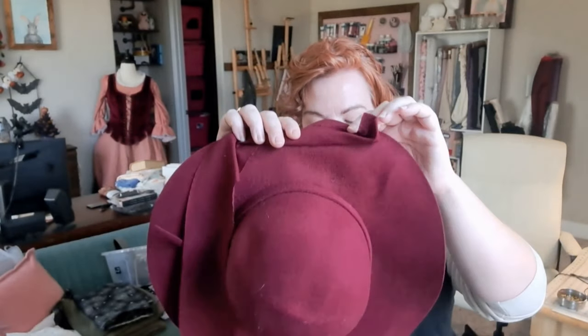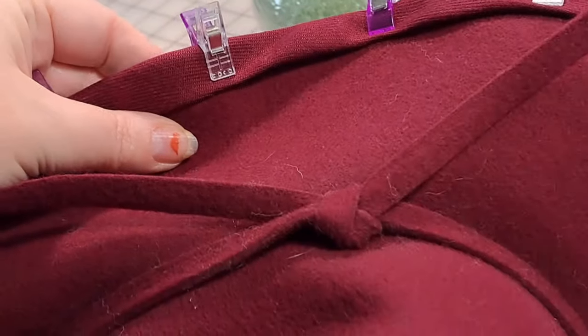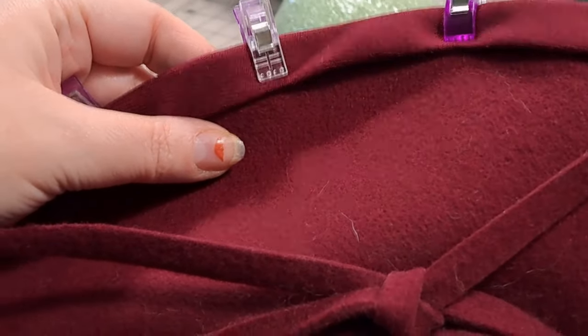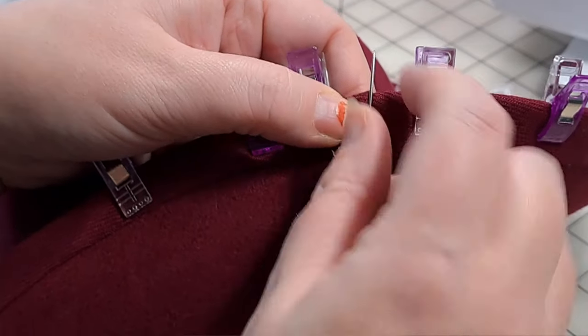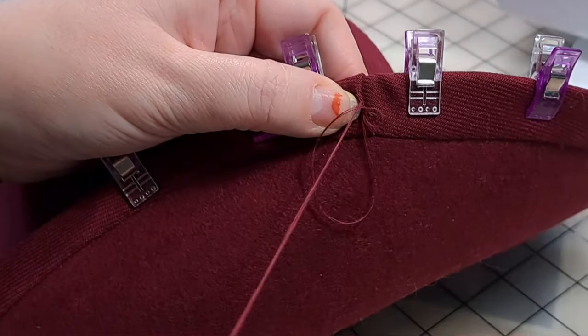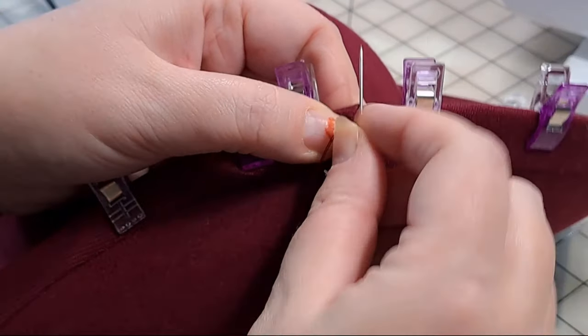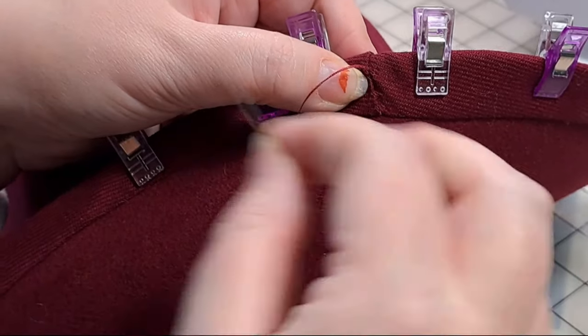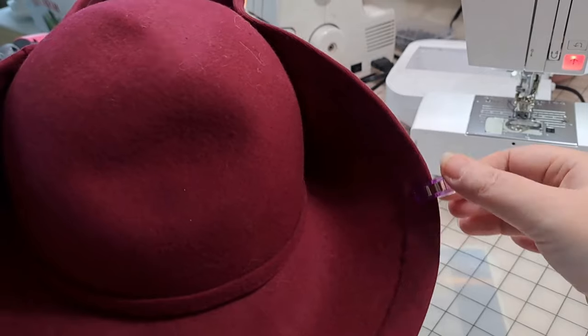So I'm going to attach the bias tape to the edge of the hat. Use Wonder Clips to hold everything in place. And as much as I don't want to do hand sewing on this hat, I kinda have no choice because I really don't want stitches to be visible on the outside of this. So, hand sewing it is. And then finding the center front of the hat, brought those sides up and slip stitched them into place.